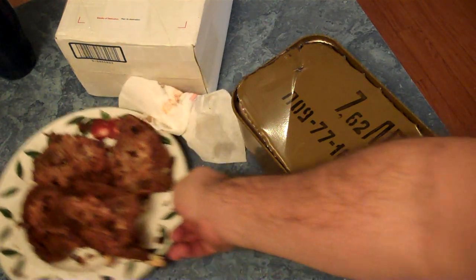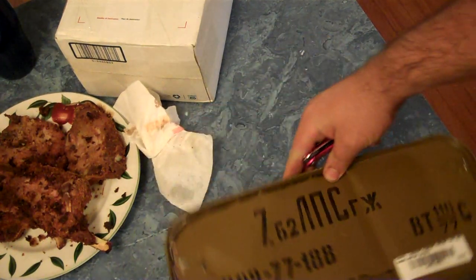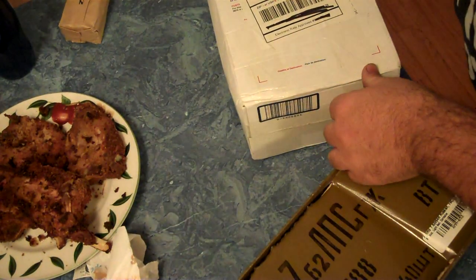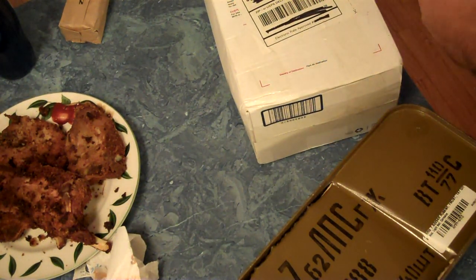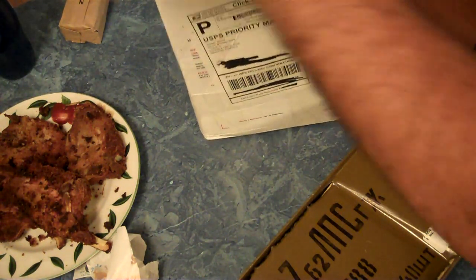Look at that, pork chops waiting on me when I got home from work. Alright, about 8 o'clock in the morning, I just got home, and I got me a package. I can't remember where it was, somewhere on eBay, not eBay, it was Amazon, or something like that.